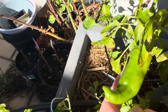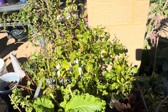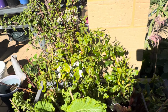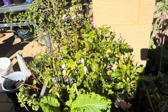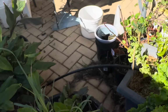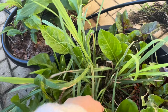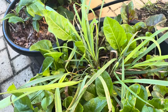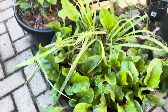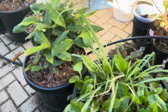I'm not sure what these ones are. This whole bed of various chilies was planted late, and I lost half the tags. So these are all also ones that I grew from seed. Here we have the lemongrass, which is slowly getting established. I haven't actually picked from this yet. And just a whole pot of beetroot that I just used for beet greens.